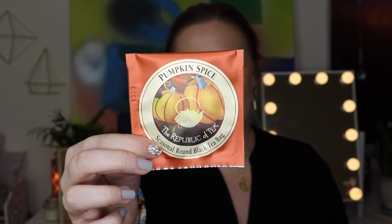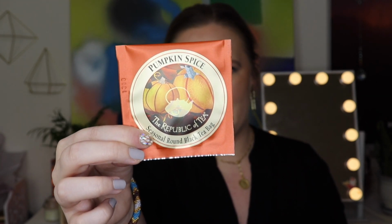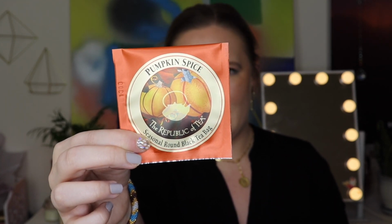Pumpkin spice tea. The Republic of Tea pumpkin spice seasonal round black tea bags. There's 4 of them here. I'm so excited. So this is what it looks like. On the back it says, enjoy this environmentally friendly round unbleached tea bag free of wasteful strings, staples, and tags. This sounds so good. Then next up we have some loose leaf tea.